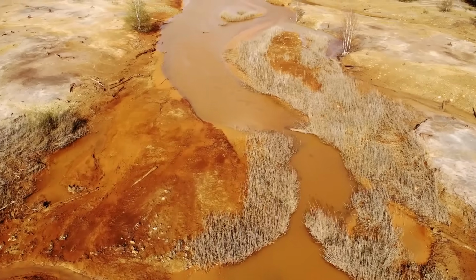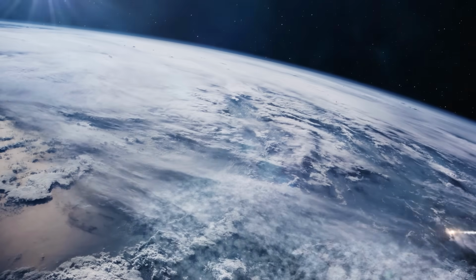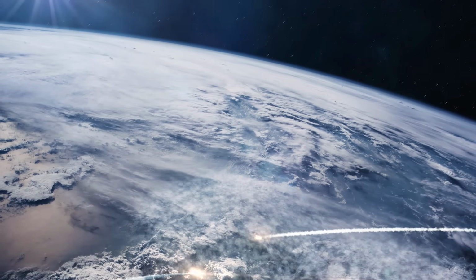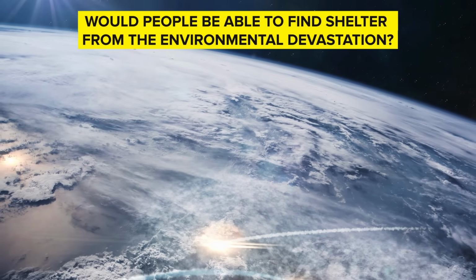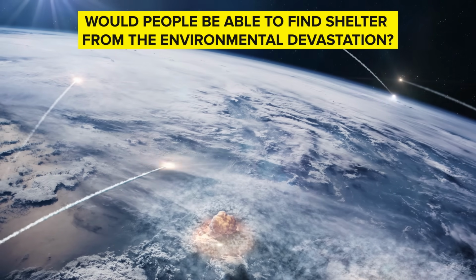But what do you think? Do you still have a sliver of hope that humanity can survive even a cobalt bomb? Perhaps enough people could find shelter in deep caves and bunkers far underground? Or is this all a futile exercise in optimism, overshadowed by the overwhelming challenges of long-term survival and environmental devastation?